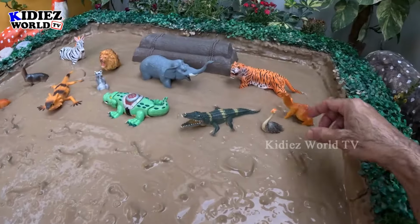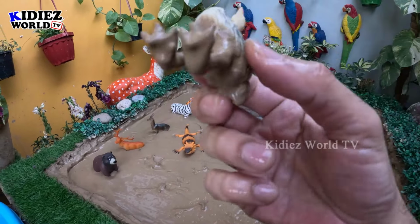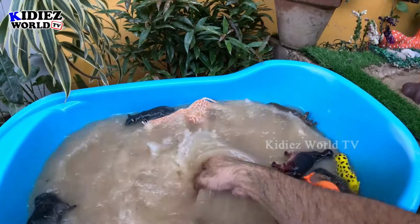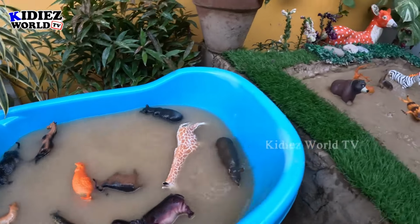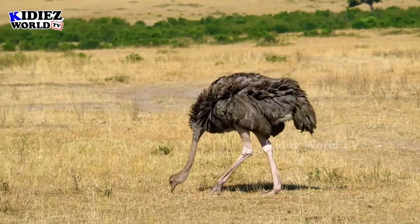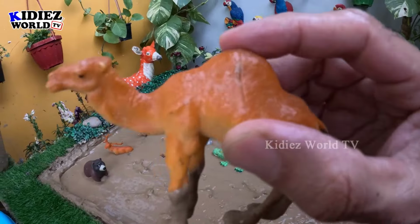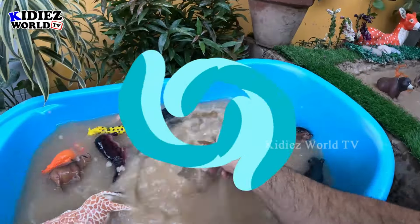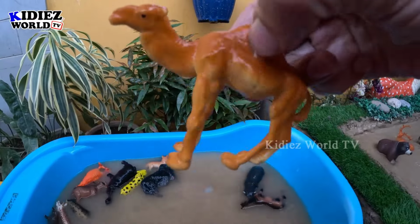Let's see what we have next in the mud ground, and we have here an ostrich, which is a big bird who cannot fly, and that's a big wild animal. So let's make her clean. Here we go, ostrich. Let's see what we have next. And the next one we have is a wild camel. And this camel has one hump. That's a wild camel. And he is very dirty. So let's make him clean. Here we go, camel.